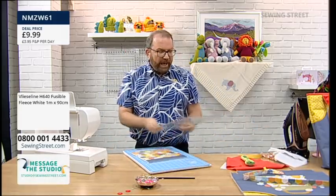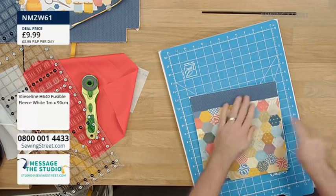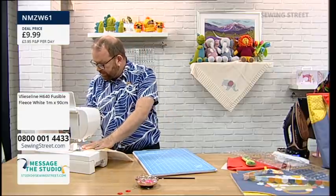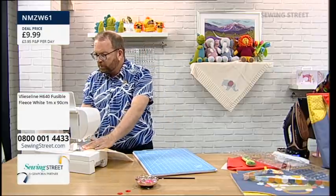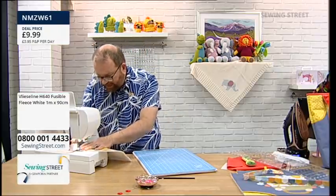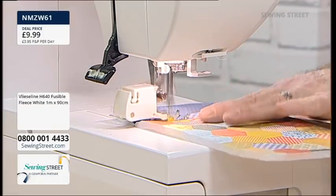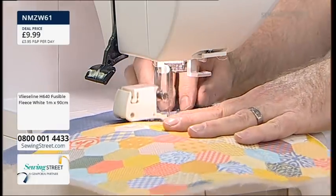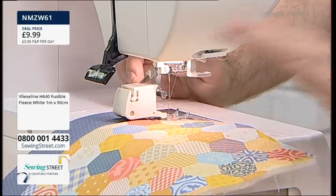Brilliant. Okay, so what I've done there is I've just cut my pocket down a little bit. I'm just going to add a quick bit of top stitching, just to separate out. Where are you top stitching then? I'm going to top stitch between the top band and the patchwork. Just a straight line. This is also a time when you might get those fancy stitches out. That would be fun.